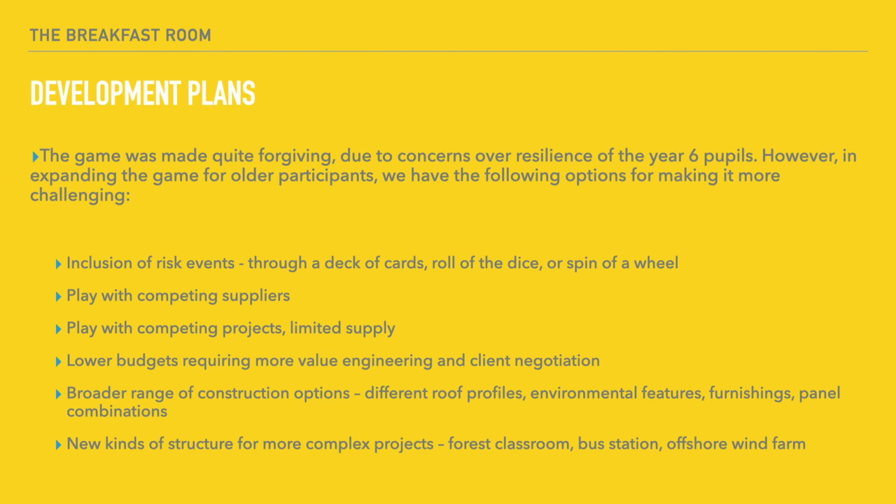Perhaps the game could be played with competing suppliers who might compete on price or delivery speed, or who may have different levels of inventory available to promise. The game could be played with competing projects, which would further limit the available supply. The budget could be lowered, requiring more value engineering and possibly even client negotiation to adjust the scope in order to meet the budget. A broader range of construction options could be included in the breakfast room design. For example, different roof profiles, different environmental features, different furnishings, new panel combinations for the walls. And finally, there could be new kinds of structure for more complex and challenging projects, such as a forest classroom, or a bus station, or an offshore wind farm.